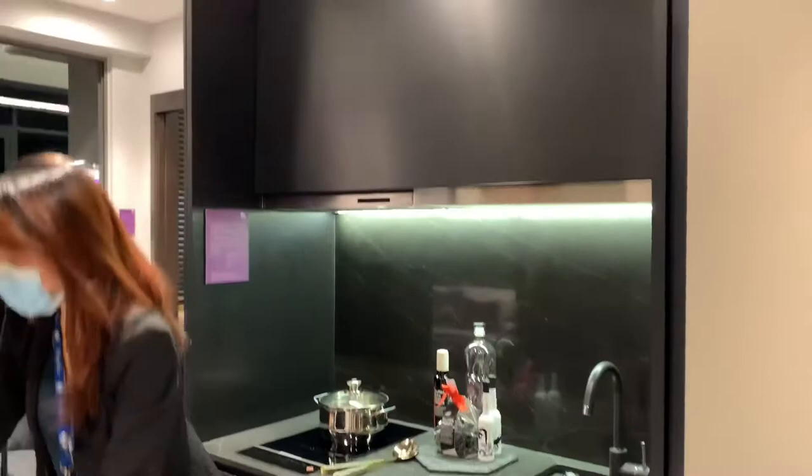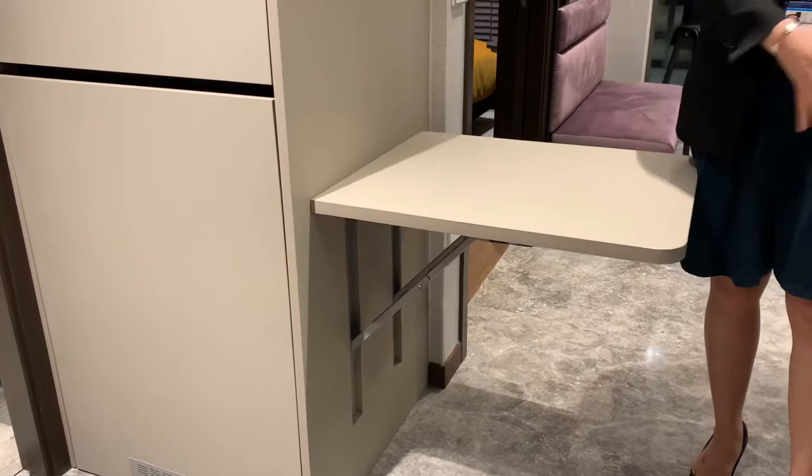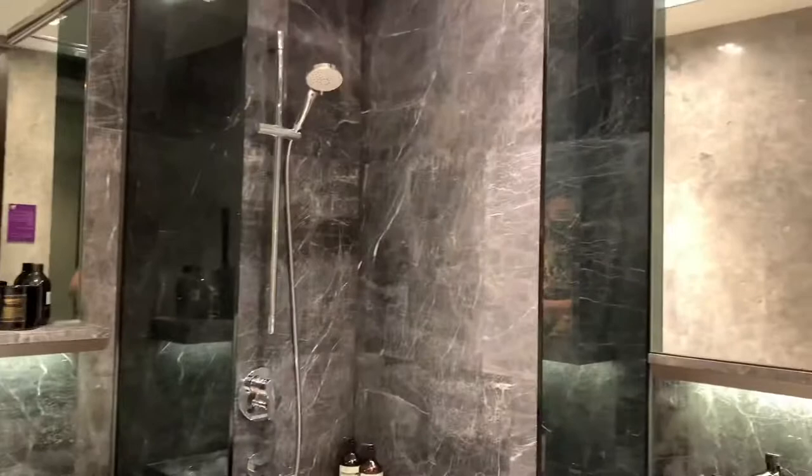And the other good thing is, you do have this built-in thing for you. So you can choose to sit here to eat, or you can use this as an extra kitchen countertop space. And then, when you don't need it, just keep it. Everything is in marble, even the common bath. So this is like a 2-bed, 1-bath setup. Very nice 2-tone marble that you have. Very spacious layout.